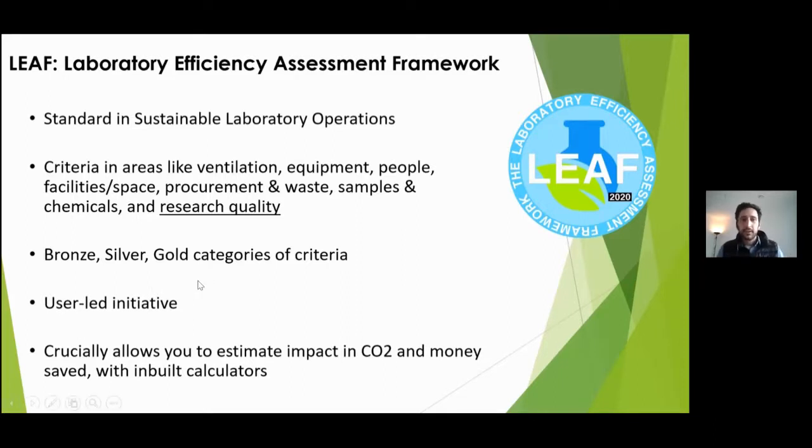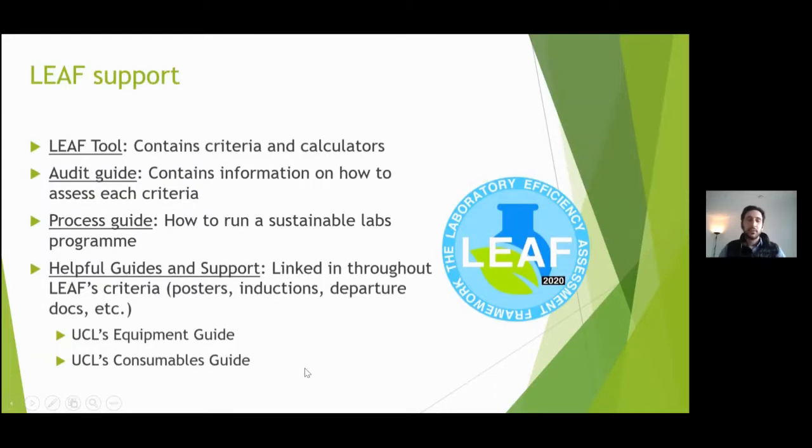The criteria are divided into bronze, silver, gold. And I think it's worth mentioning that LEAF is a user-led initiative. We're not influenced by manufacturers. We really want to work with users, and the focus is a reduction of carbon and facilitation of good science. Within LEAF, we've got some calculators that allow people to estimate the carbon and financial savings. They're fun to use. They're optional, by the way. You don't have to use them.